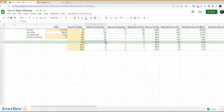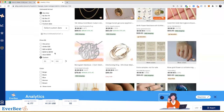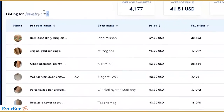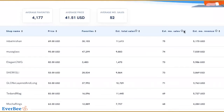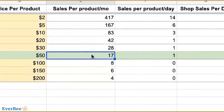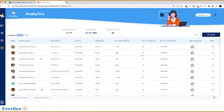Okay, so let's go ahead over to Etsy. I just typed in the jewelry niche because it came to my mind, and all I did was go to jewelry and accessories. I went down to custom price and I went $50 to $100 just because I wanted to target products that are in that price range. I went to EverBee, clicked on analytics. So we got 64 listings on this keyword for jewelry, again in this price point of $50 to $100. And all I did was sort by monthly sales. So again, our target here is, remember, 17 sales per month meets our criteria. And as long as it's $50 and above, we should be good to go.